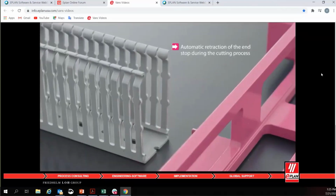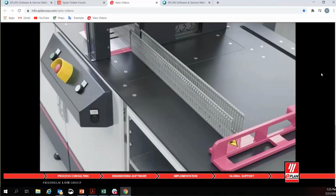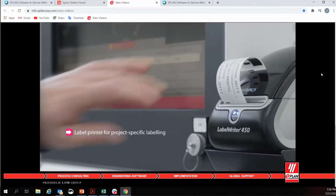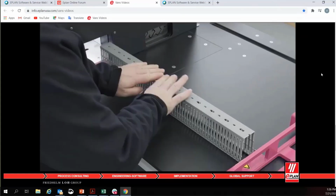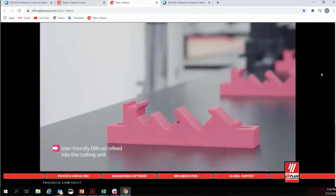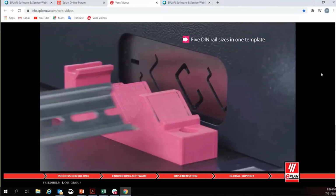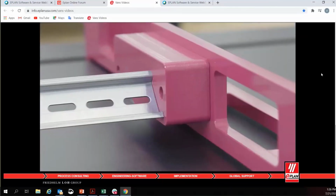So you can see the backstop moves away so that it's easily removable. And so those are safety buttons. That is an open blade there. So we have safety buttons. And then we also produce a label which talks about the job name, the length of the material, and also the XY position on the mounting panel so that the person doing the assembly does that as quickly as possible. And of course, the same unit can cut the DIN rail to length.